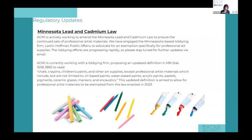Right now, we are working with a lawyer and a lobbying firm, and with support from many of you that are on the line today, and with the support of NAMTA, we are attempting to get this language that you see on the bottom here included as an updated definition. And what we're going about is trying to get an exemption for art materials. And you'll see, I'll just read it out loud. Chalk, crayons, children's paints, other art materials, except professional artist materials, which include but are not limited to oil-based paints, water-based paints, acrylic paints, pastels, pigments, ceramic glazes, markers, and encaustics.